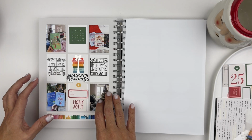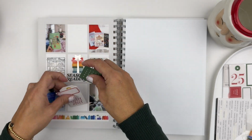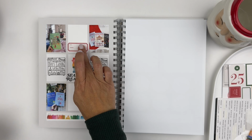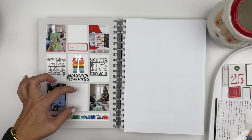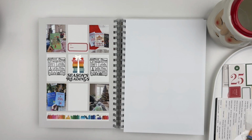So this is filled up, but I have story. I want to do story here. So I think that I am going to do that. I'm going to somehow use that, and I think I'm going to break up my story, put story here and then here. Let me go do my journaling, and then I'll come back.